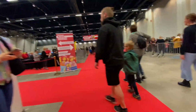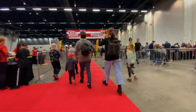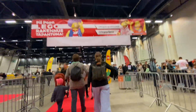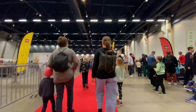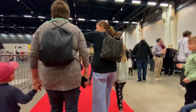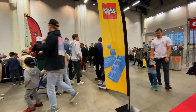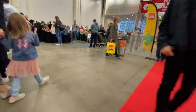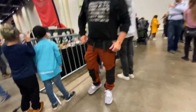I'm here at the LEGO PiiPoo event in Finland. There's this store called PiiPoo, and they do these LEGO building events. I'm here in 2023. This is a very big place, the biggest event house in Finland, I think. And this video is just going to be walking through the place.